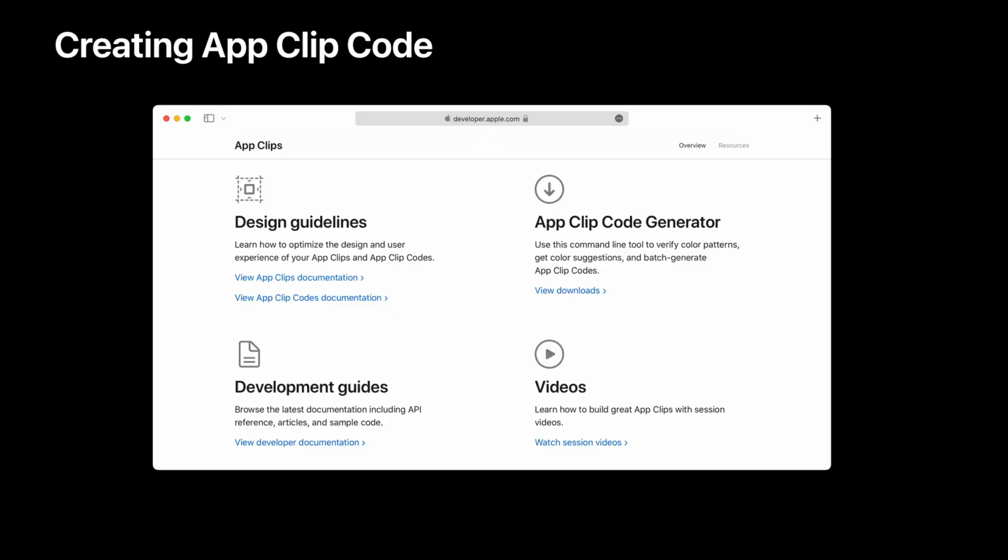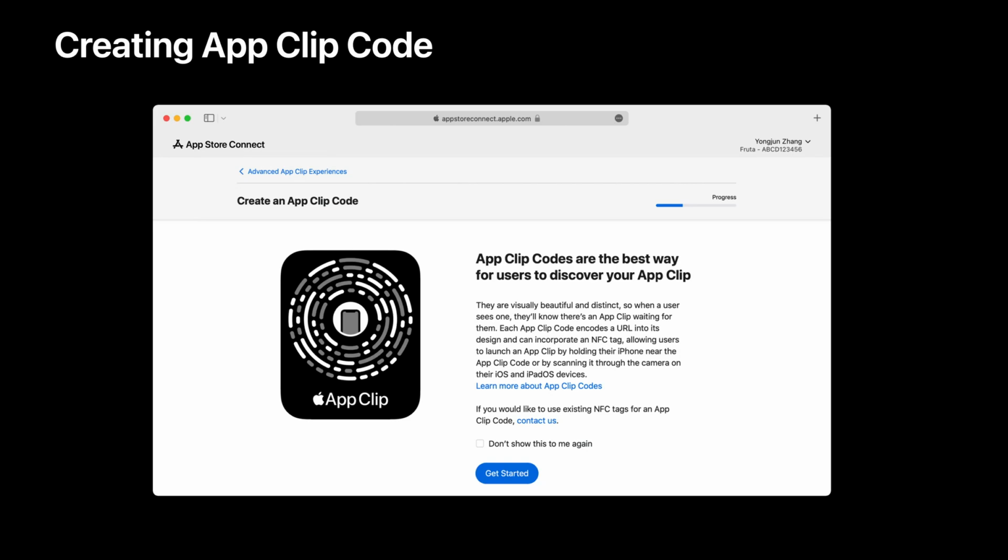There are two ways to create app clip code. You can use app clip code generator tool available from developer.apple.com, or you can download the code directly from App Store Connect. We recommend to use the command line tool when you're testing or developing an app clip, or you need to automate code generation. Use App Store Connect to create codes for registered URLs.